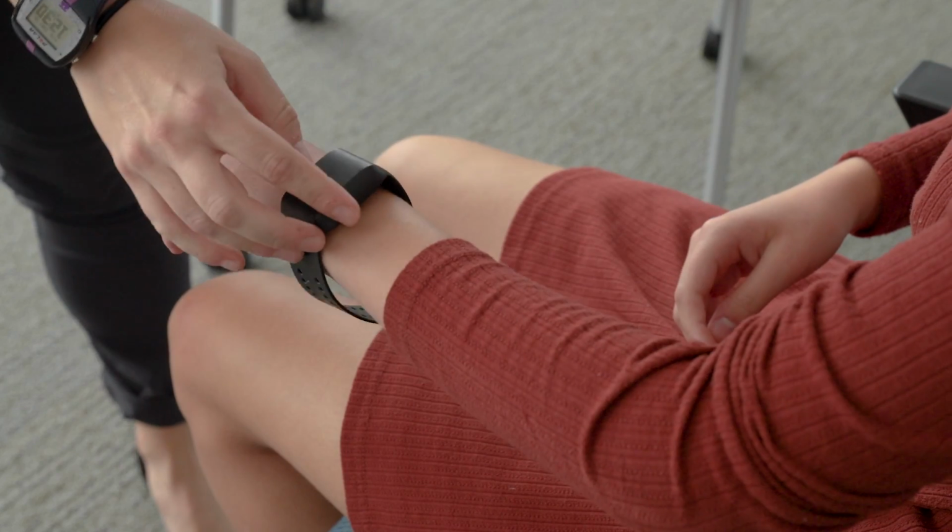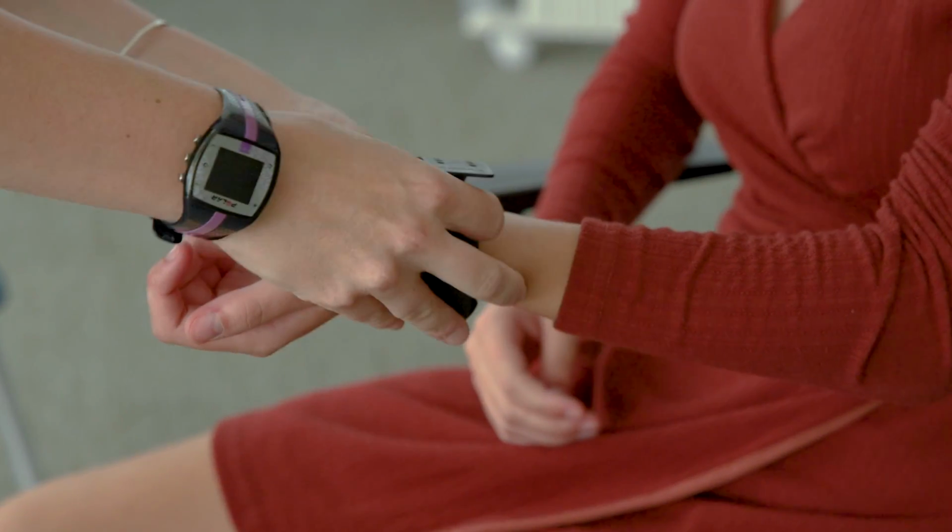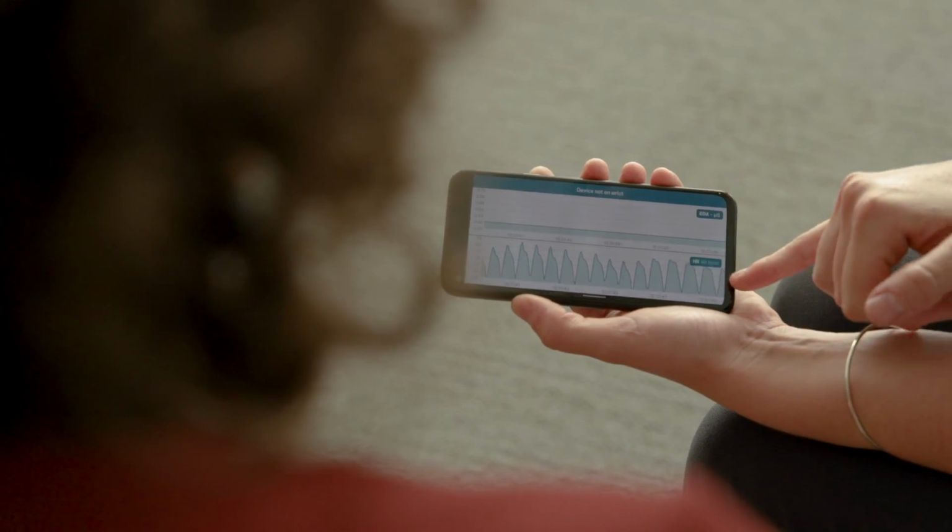This is the watch that's going to measure your skin conductance and heart rate and body temperature. So as you can see, we've got your heart rate there, so you're not dead. Always a good thing. Good to know. So we can just start with the study now.